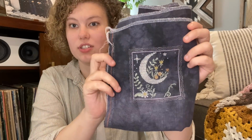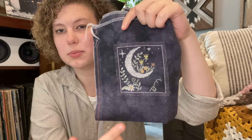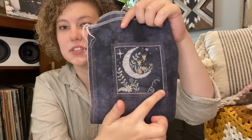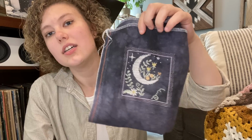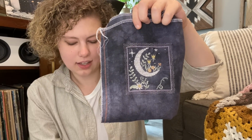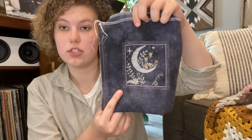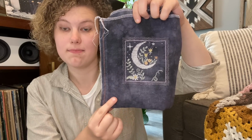I think I can finish this up tonight. I'm like 300 stitches away, so there's some little mushrooms in the corner here, and a little snail. He's so cute. And that's pretty much it. I did a Color and Cotton conversion with this. This is stitched on 32 count Slate by Fabrics by Stephanie.